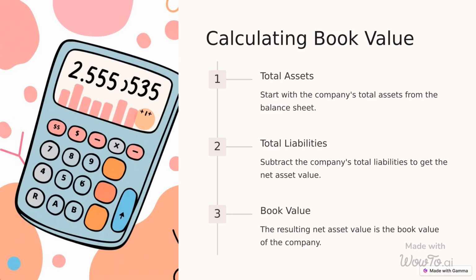Then we need to identify total liabilities, which is basically what the company owes. For example, debts, loans, accounts payable, and other financial obligations. Then we calculate the book value by just subtracting all the liabilities from the total assets. This is all about calculating the book value, and let's take a step forward to build an understanding of the interpretation of book value while analyzing a stock.